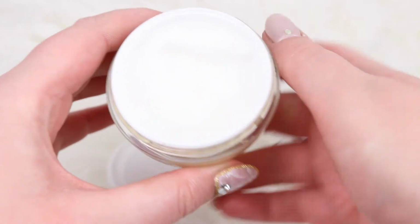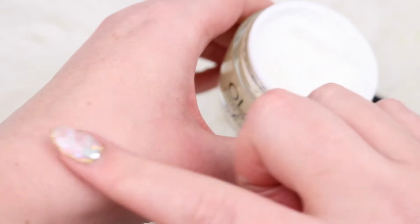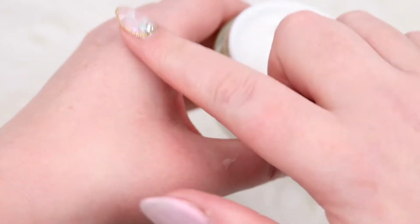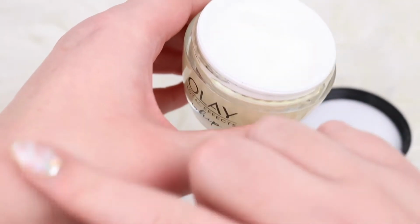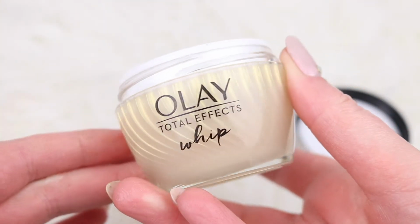Each one of the moisturizers in the range has two versions, so you get one without SPF and one with SPF. If you want to do your SPF inside your moisturizer, I think it's SPF 20, which is not enough for my super pale skin, I feel. I use my SPF separately to my moisturizer, so I will use this moisturizer.